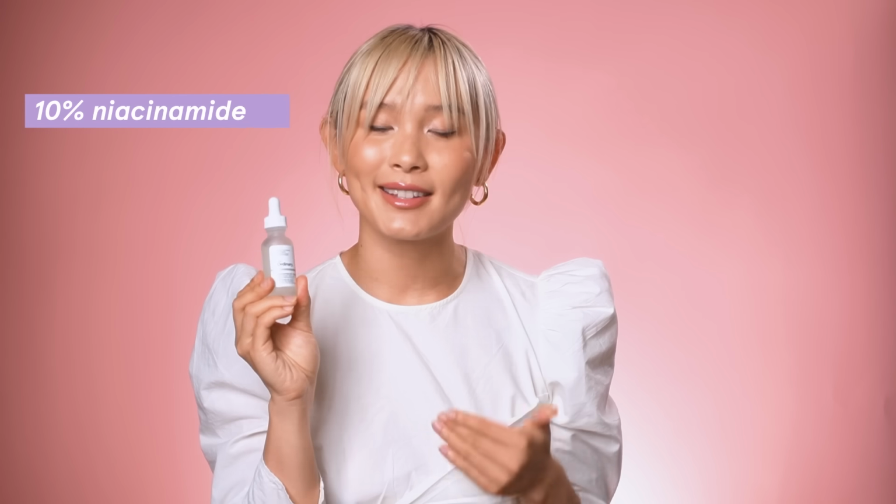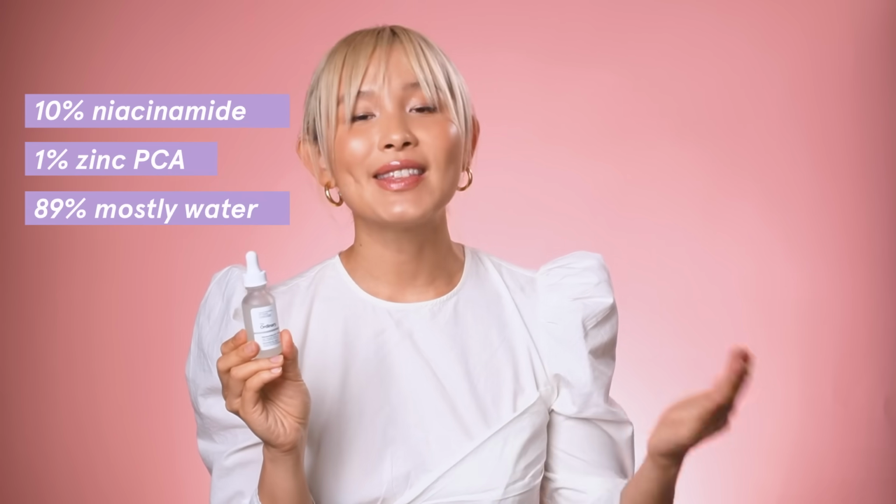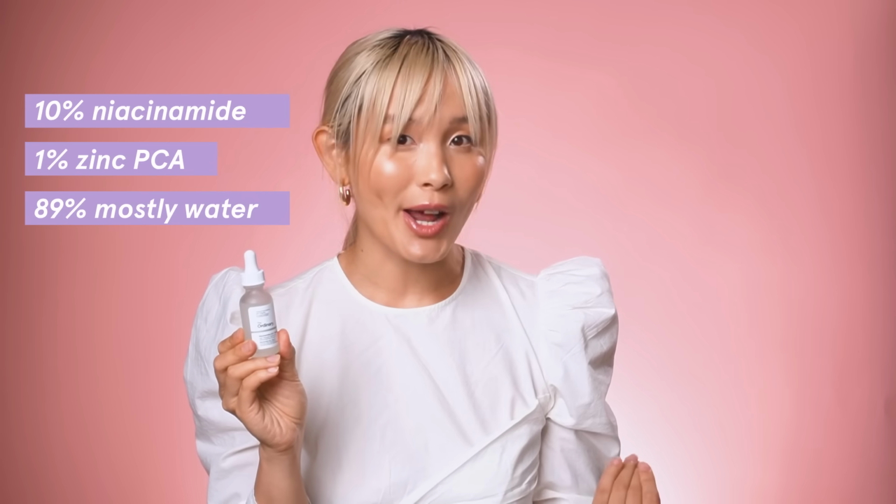Okay, so now we've talked about the purging versus breakouts, and we've determined that it's not any of your other products. Let's finally talk about the Ordinary's niacinamide serum. So the Ordinary serum has 10% niacinamide and 1% zinc PCA, and the other 89% is mostly water. And this Ordinary serum can definitely cause some issues.